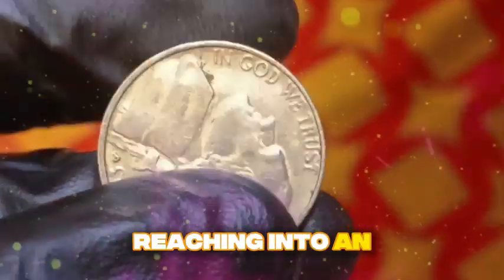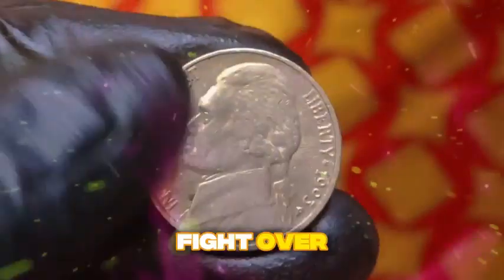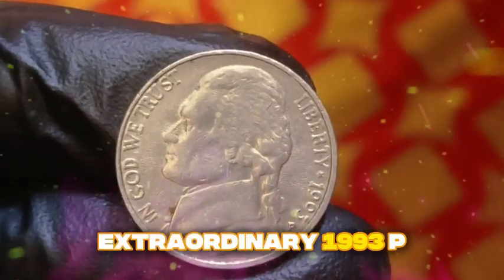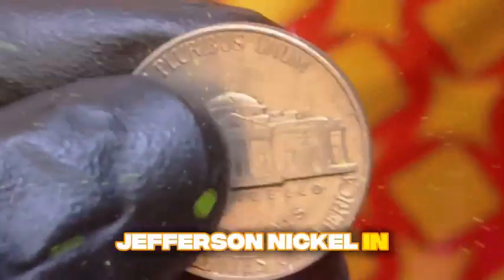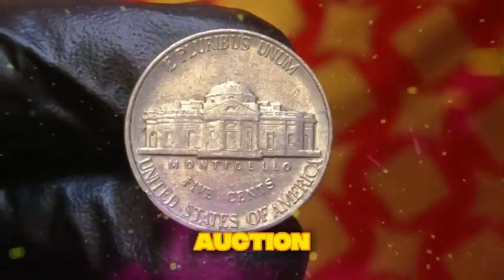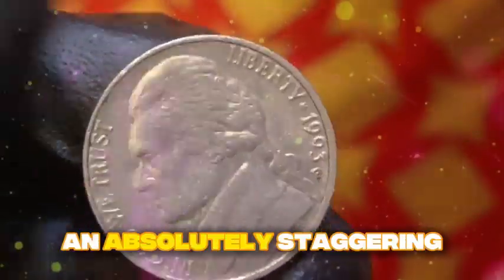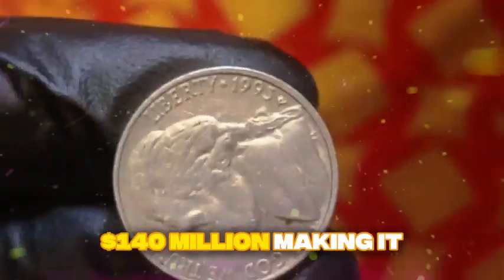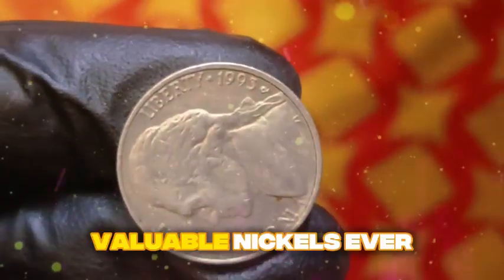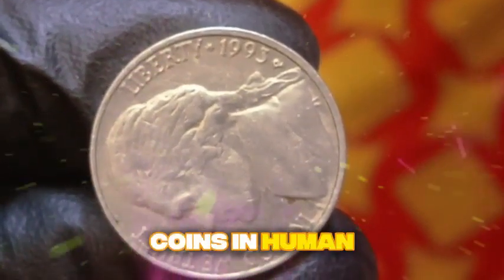Imagine reaching into an old jar and pulling out a coin that collectors would fight over. That's exactly what happened when the most extraordinary 1993 Jefferson nickel in existence was discovered, and when the dust settled at auction, this seemingly ordinary 5-cent piece had sold for an absolutely staggering $140 million, making it not just one of the most valuable nickels ever found, but one of the most expensive coins in human history.